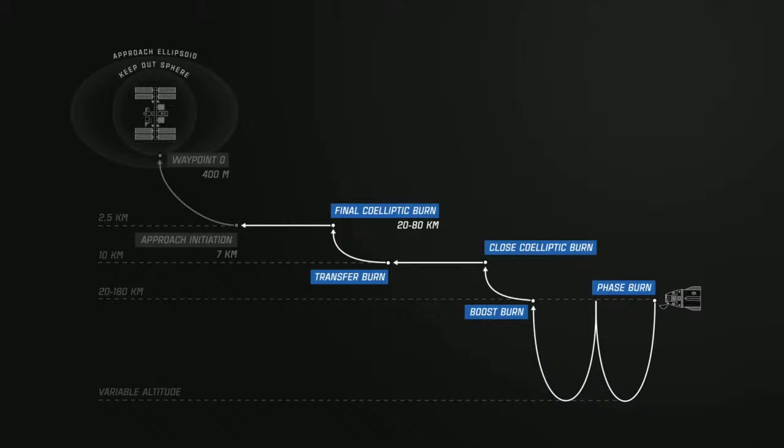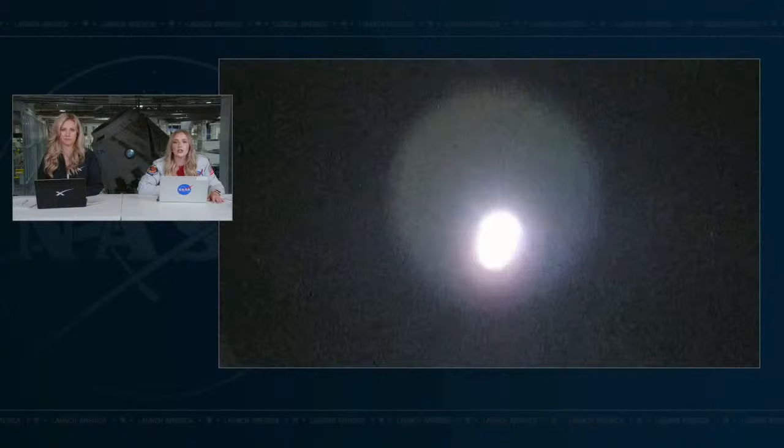Now we're getting into the approach initiation and final stages of Dragon's rendezvous with the space station. This is also where we start integrated operations between the Dragon control team here in Hawthorne and the space station flight controllers in Mission Control Houston. The teams will transition to integrated operations roughly 45 minutes prior to approach initiation, which has already happened.